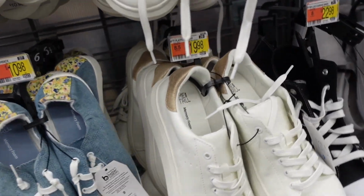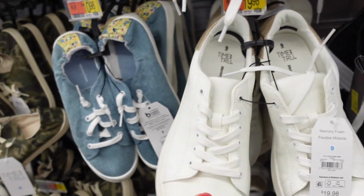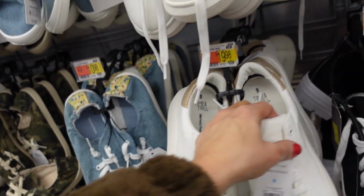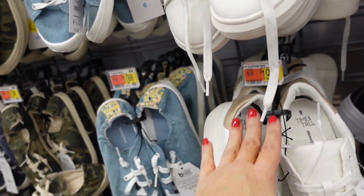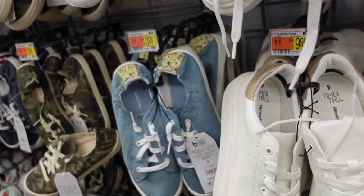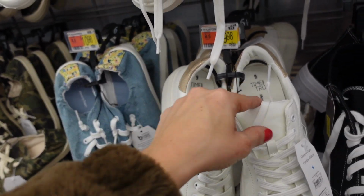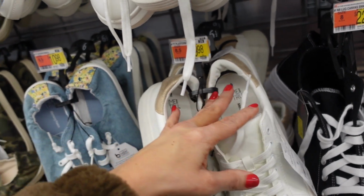Now, I love the Alexander McQueen dupes. They're not on sale, but they have that platform with the little perforated detail. They have a bunch of colors in these online. And I would say if you're in between sizes, you might want to go with the smaller size because I picked these up in my regular size and they were a little too big.